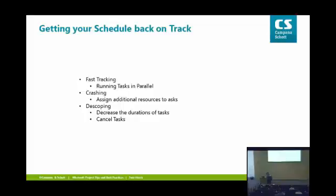So what we're going to do is use the first method, and we'll run some tasks in parallel. Maybe we need to get additional resources. That's fine. They're giving you the budget. Run them in parallel. Go for it.